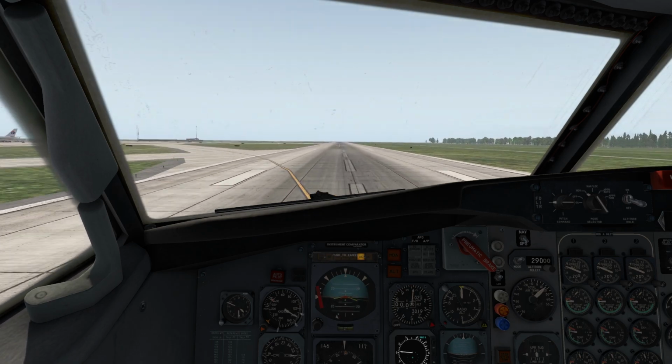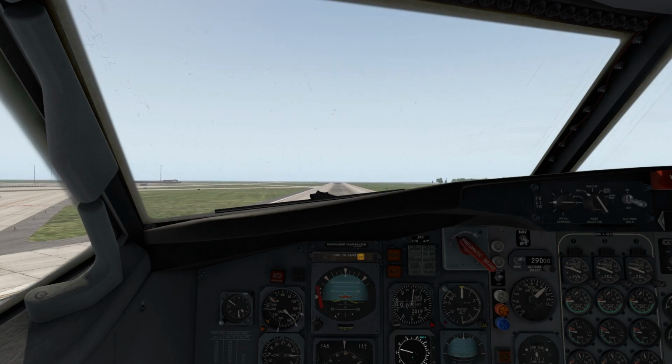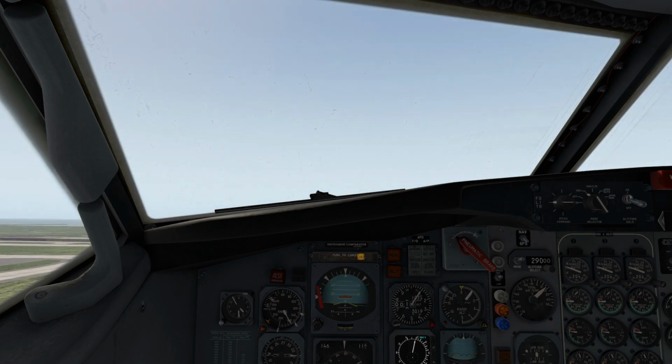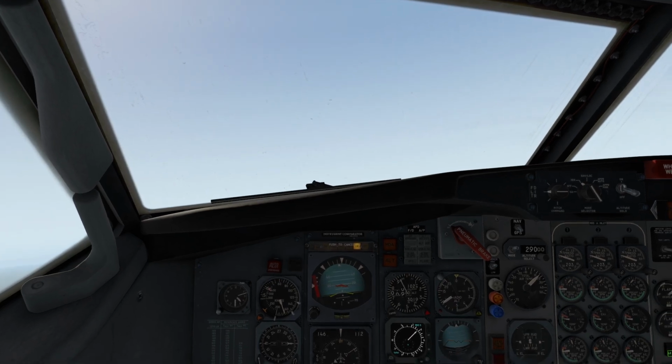V1, rotate. Nose was already coming up on its own. We'll be firm on the rotation. Rotate to about 15 degrees. Positive rate, gear up. Maintain that heading. Accelerating a little more than I need to.